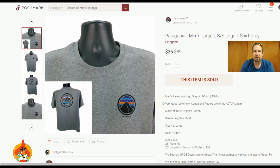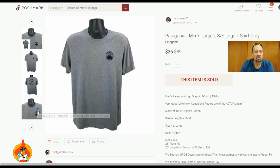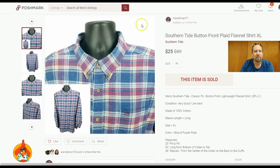And then Patagonia sells really well over here. Actually, I think this one sold the day I listed it. Just a nice, simple Patagonia t-shirt. This went for $26 plus the shipping.